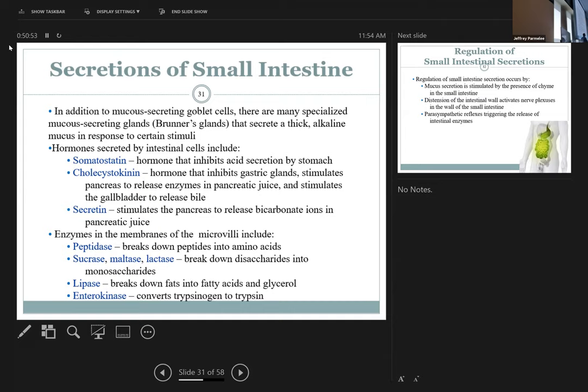From my last lecture, enterokinase is what is secreted by the intestine that takes the safe trypsinogen and converts it into the nasty trypsin to break down proteins. Kinase is made to convert trypsinogen to trypsin and break down proteins. Lipases break down lipids. Peptidases break down peptides.